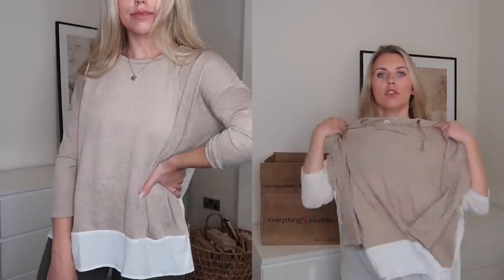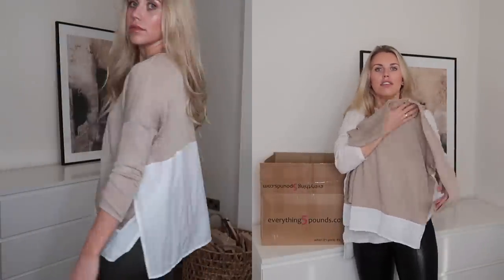I would wear this with my Topshop leather leggings, kind of like as a replacement to this top, which I've got from Zara. The next item I got is a little bit different for me.